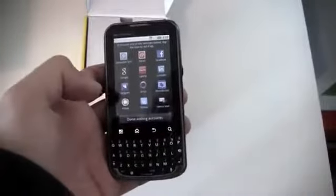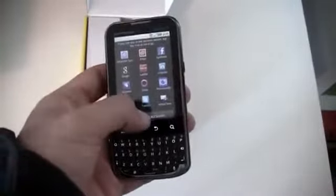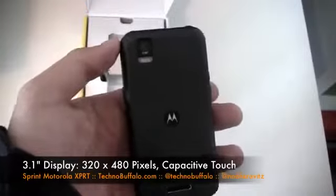Here's the phone itself. It runs Android 2.2 Froyo. It's got a 1 gigahertz processor on the inside. It's a 3.1 inch display, 320 by 480. It is touch sensitive, obviously capacitive. They're all capacitive these days. You've got a physical keypad. You've got your 4 capacitive touch buttons down there on the bottom. On the back, 5 megapixel camera with LED flash.